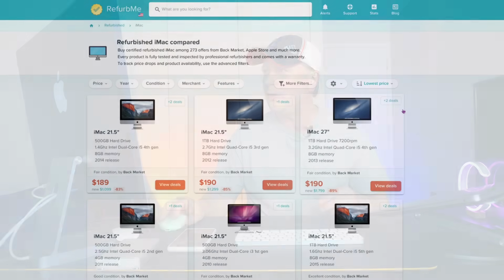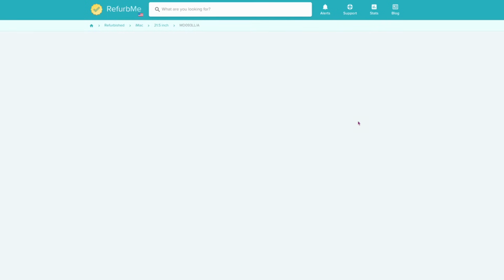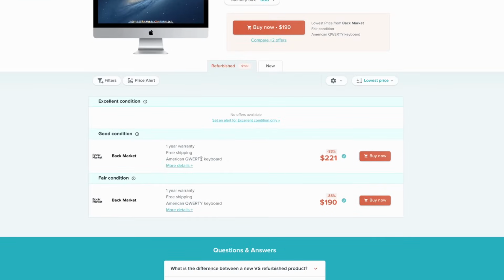Take a look over here. So they say every product is fully tested and inspected by a professional refurbisher and comes with a 1-year warranty a lot of times. So all you have to do is look for the iMac in here. These are all going to be from Back Market again. You click on it, and once you get into the listing, you'll see down here it's going to give you exactly good condition, fair condition, and you can buy them.